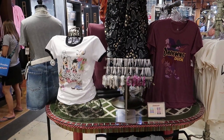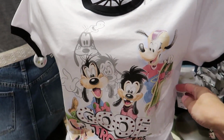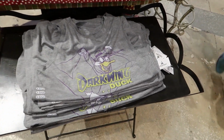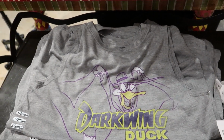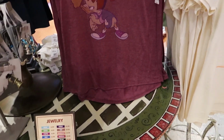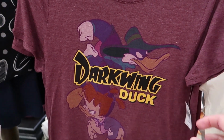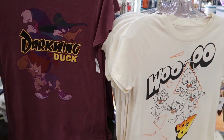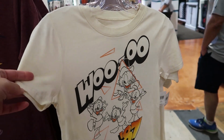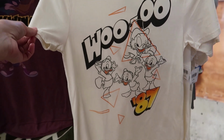So here are some retro shirts. These are awesome. Here's the Goof Troop. $36.99 for that one. And then there's a Darkwing Duck tank top, and it is $32.99. Here's another Darkwing Duck. Oh my word, that's awesome. I remember watching that as a kid. $32.99, and then my favorite is this one. Woohoo! You have to sing it when you see it. DuckTales. That's awesome. I might have to get this one. $32.99 for that one.